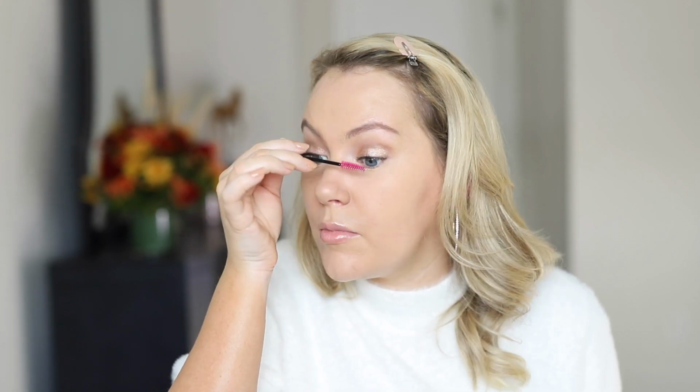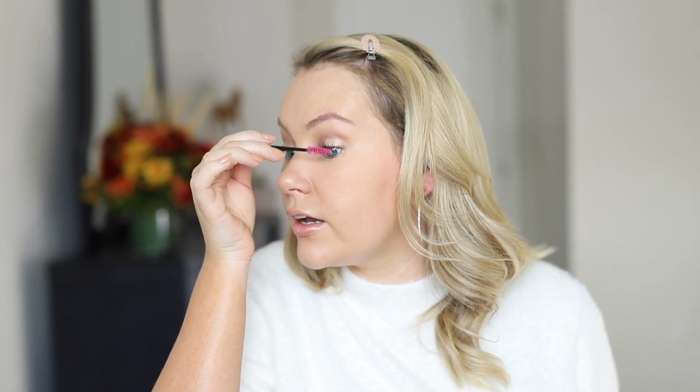Gotta brush my lashes out though. I'm shedding a little bit. The fall is a time when apparently humans shed their lashes. So I've been shedding a few more lashes than normal lately. I am so loving this. This is so pretty. Lorac makes such good eyeshadows.